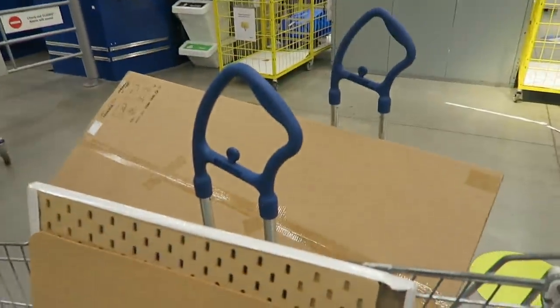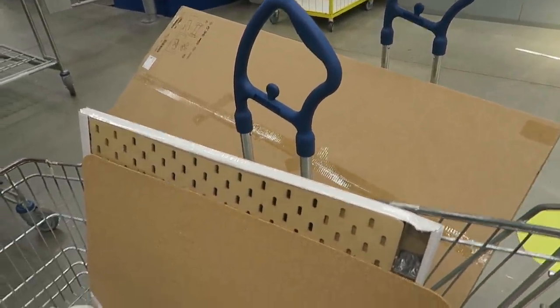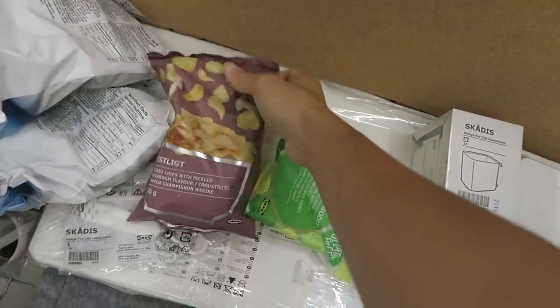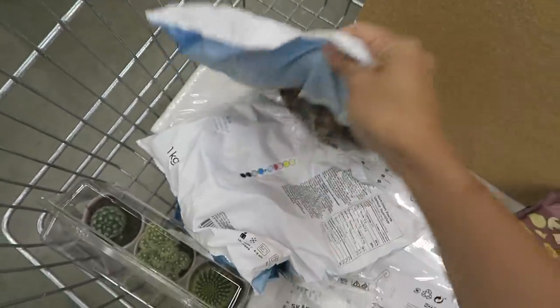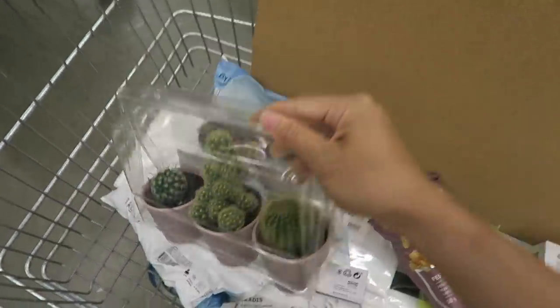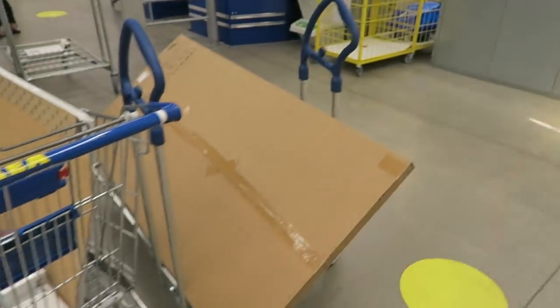So it was a successful trip because this is the desktop I need that was back ordered till August, so we got that, and then we got just a few other things, but mostly ordered online. And then Matt wants to try these. They're like pickled mushroom chips, and I got 2 bags of their meatballs because they're so good. And I also got this cute little trio cacti planter. But I think it was successful. Super successful. Right? I'm just happy that we got that.